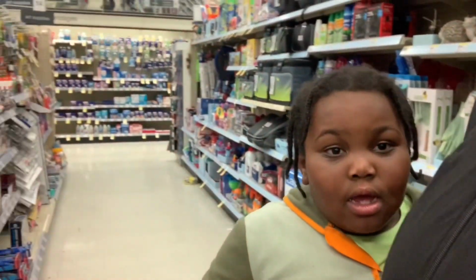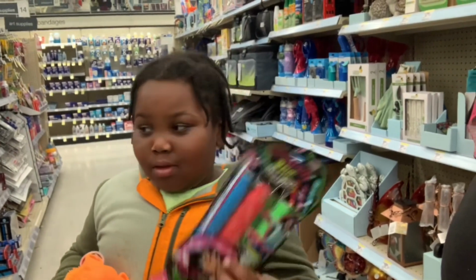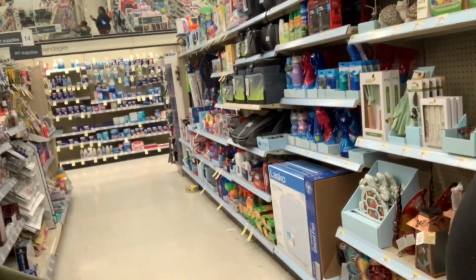Y'all, so we're at Walgreens. It is like 12 a.m. And I've been tracking my daughter's flight. I can't wait for her to land. I am so nervous. She had a five-hour flight. Osa is at Walgreens trying to find toys. What'd you pick up? I picked up this. And that's it. Come on, let's go.